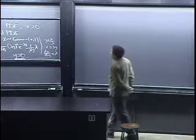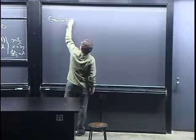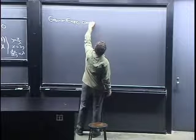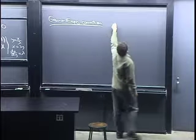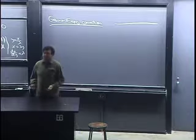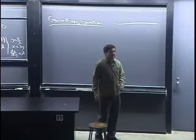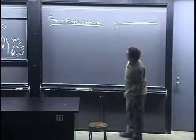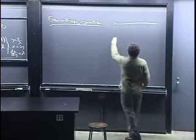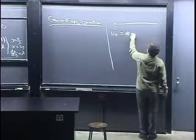Okay, so to talk about the gamma and exponential connection, we need to think about a Poisson process. We've only talked a little bit about Poisson processes. If you take Stat 171, which is stochastic processes, you can do a lot of Poisson process stuff. For our purposes, we just need to know a couple basic facts. First of all, what is a Poisson process? You've seen them before, but just to quickly remind you, we're imagining emails arriving in an inbox, where N_t equals the number of emails up to time t.